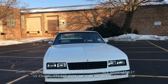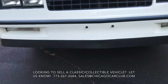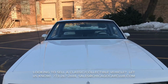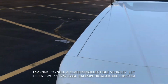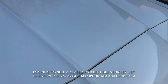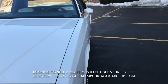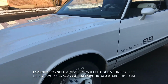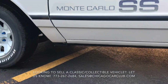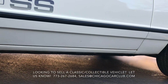And now onto all the cosmetic blemishes. The lower front lip is actually really nice. Usually we see those all scuffed up. On the hood, there's a couple little chips that have been touched up. You can see on the corner there, and then another couple in the center. We work our way around. Again, original paint. It's got some chipping down the rockers, consistent with 76,000 miles.